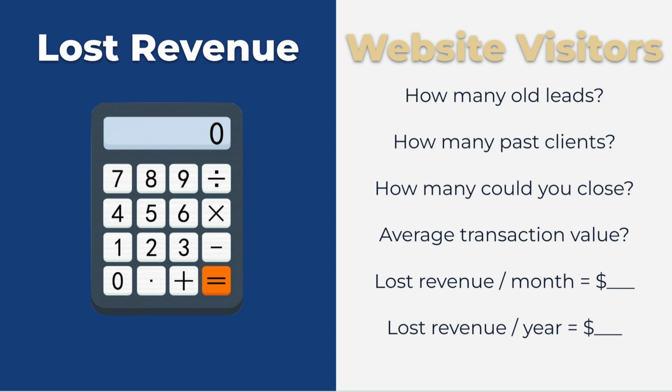So in terms of what this could mean for your bottom line, you're going to want to take a look at your database and see how many old leads do you have? How many past clients do you have that you could re-engage with? How many of those could you close? Of course, what's your average transactional value? Let's say you've got just 500 old leads. A very reasonable 2% response rate is 10 leads that are brought back to life. Close 20% of those 10, and that's 2 deals. And you can rinse and repeat every quarter. So there is a ton of gold waiting to be mined if you do this the right way.